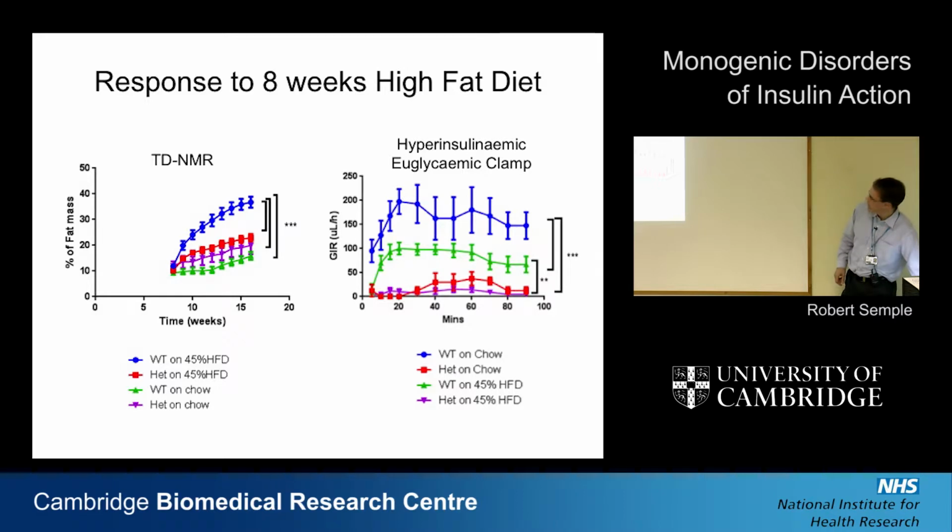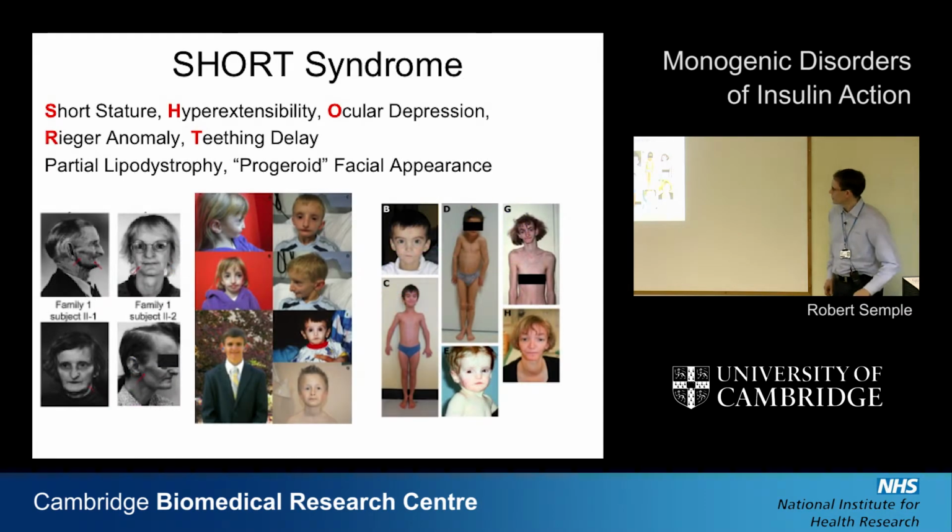Now, the problem is, in an era of widely available exome sequencing, you're very vulnerable to being scooped. So just as we were bringing this work to fruition, 3 different groups around the world identified the same types of mutations, and indeed one of the same mutations, in a syndrome called SHORT syndrome, which is defined by geneticists according to the dysmorphism as being of short stature, hyperextensibility of joints, deep-set eyes, Rieger anomaly, which is an abnormality of the iris, and teething delay. And they presented all these pictures in their reports of affected patients.